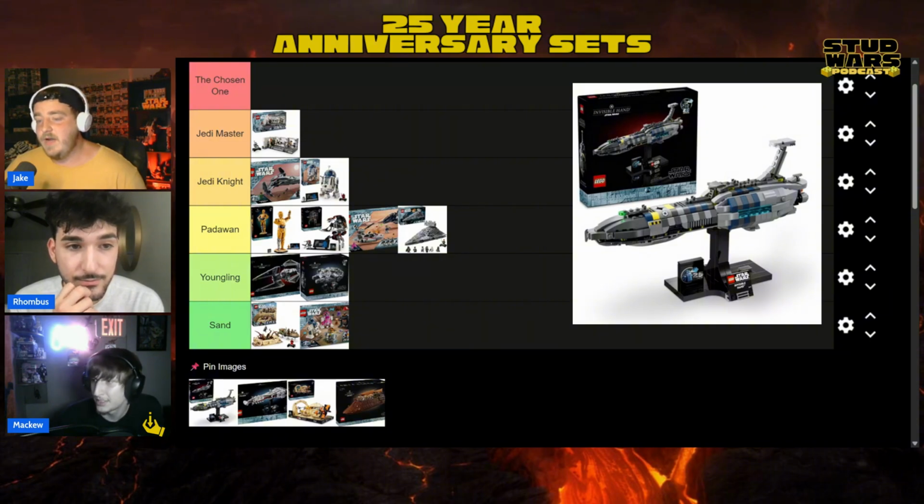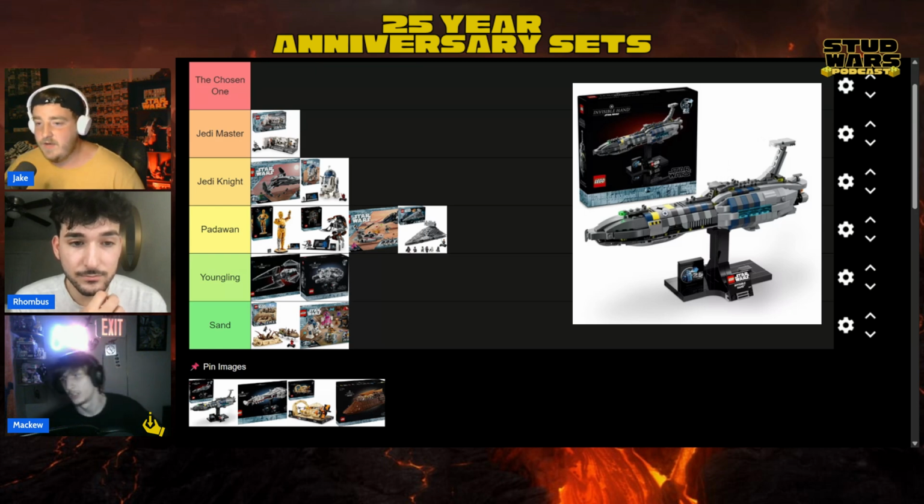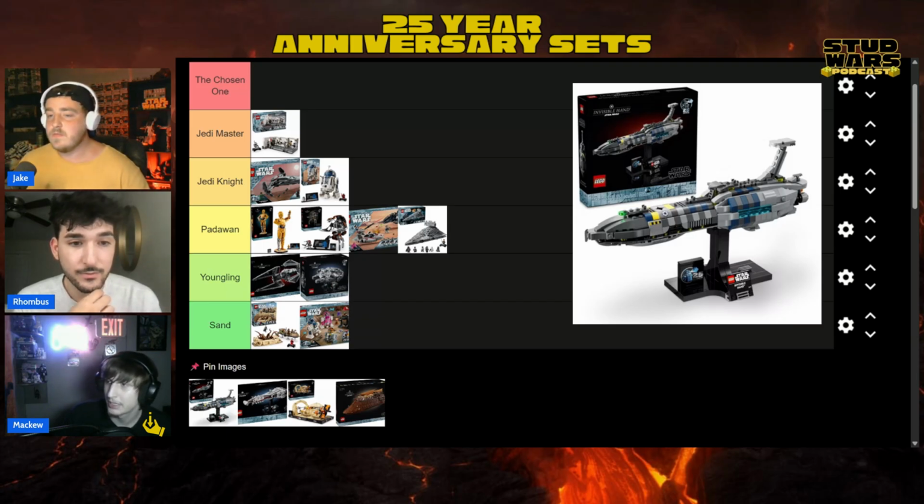I'm kind of in the same boat. I really like the ship. The Invisible Hand is one of my favorite ships of all time, but I'm not a midi scale guy. The Falcon in this set being midi scale just doesn't make sense to me. I understand they're meant to be bigger sets just scaled down, that's the whole point, but I would never. This is another one of those sets I could see on someone's desk in an office. I was just about to say it's the midi scale that kills this set for me.